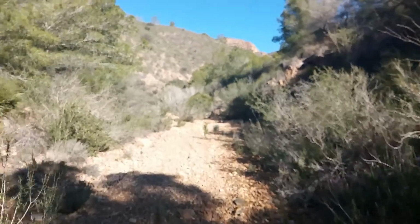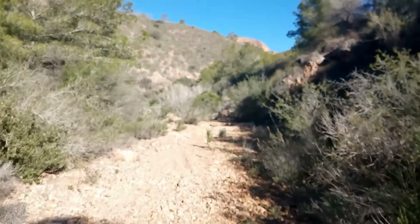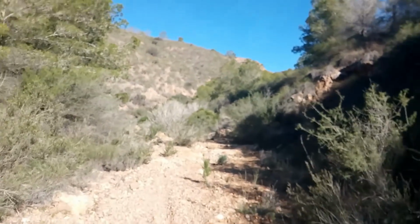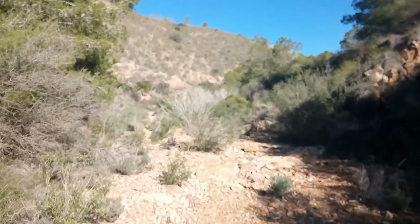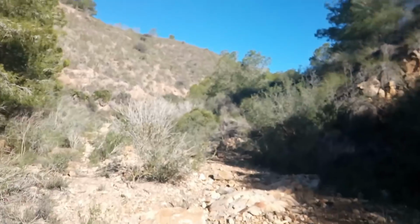I'm seeing and hearing a lot more small birds up here, which probably means there's more food for them in the form of invertebrates, seeds, berries, that kind of thing.